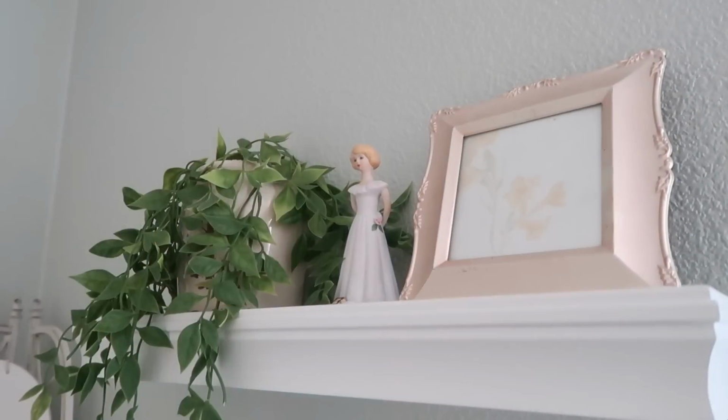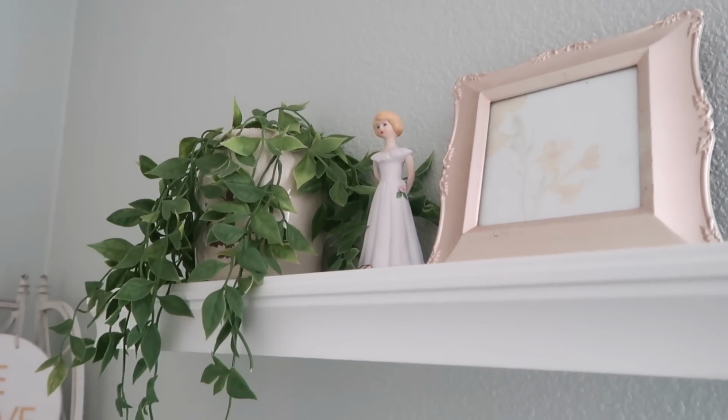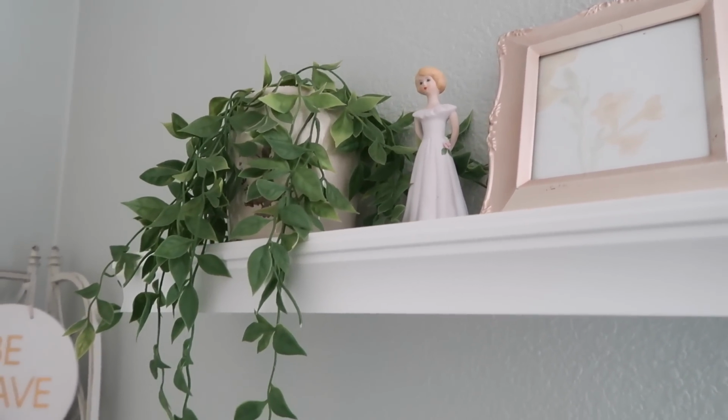And so I just think that it looks really good up there though, just the way that the greenery kind of hangs down. I will be on the lookout to put something very similar in my living room on one of those floating shelves as well. I actually think that I found that at Walmart a while ago. So anyway, something like that I will be on the lookout for.